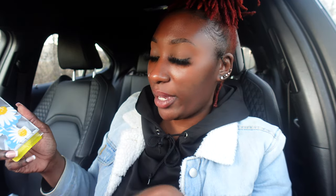And then my air freshener is up here. I'm going to go ahead and change them out as well. So I love the little trees, of course. I like to get them to match my steering wheel cover. I didn't get any pink ones. This is just the one I had laying around in my car, so I'm going to use this one. But trust me, next time I'm at a gas station, I'm going to get a pink one so I can match my steering wheel cover.